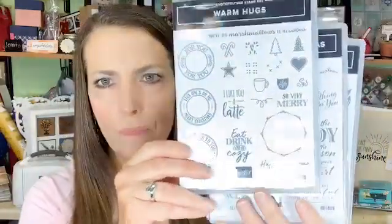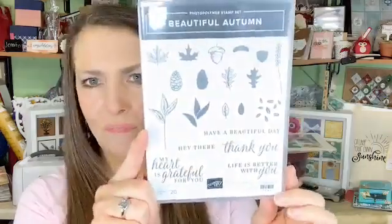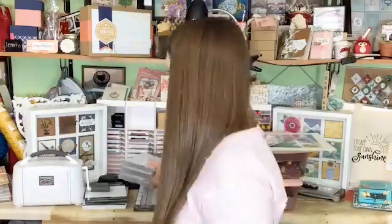The bundles and or stamp sets. I just pulled the stamps today because you don't really get a lot from seeing the dies that we're going to be using in this class. They are Warm Hugs. So if you do it to go, you'll want to own these. Wrapped in Christmas. Peace and Joy. And of course, we pre-die cut, punch, whatever we can for you. Cherish the Season and Beautiful Autumn. So we will be using those in our at least 8 projects.